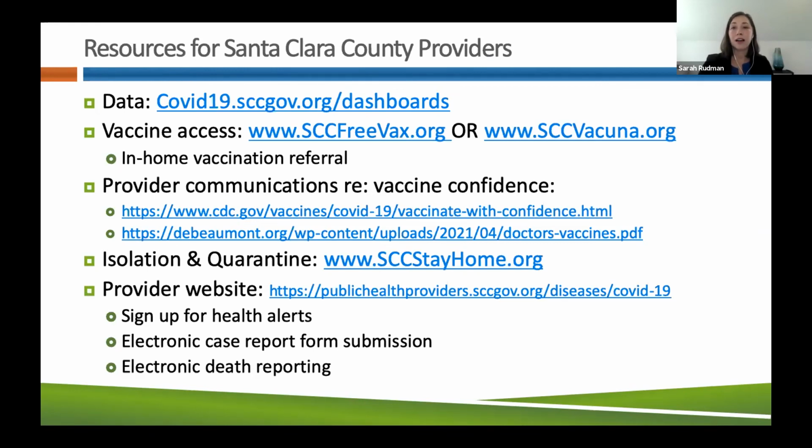And so I'll leave this last slide up with some of our resources, where to access all of the data that we try to make available to you, both in digested, visualized form on these dashboards and available for download for your own manipulation and understanding. Some public-facing information on how to access information about vaccines, as well as scheduling vaccine appointments. Some of those provider communications and more detailed resources around vaccine confidence, all of our information on isolation and quarantine, including the latest interpretation of those CDC guidance for fully vaccinated persons, and then our overall provider website, where you can do things like sign up to receive our health alerts directly or submit electronically case report forms or death report forms. Thank you, and I'll pause there and see what questions we have.